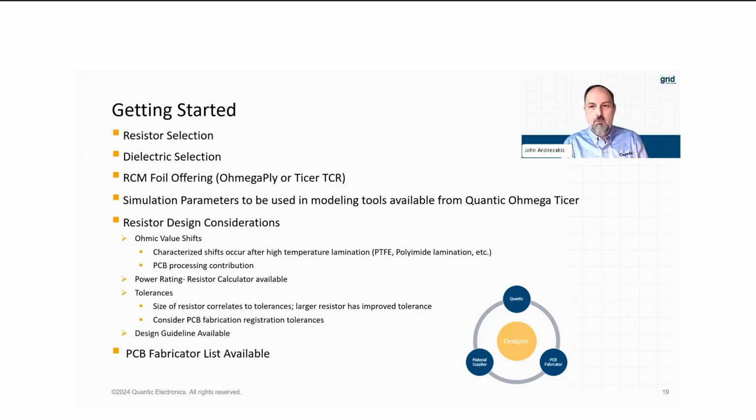Normally, when the resistor is buried, you have thermal mass around it, which will help absorb some of that heat. So people have typically told us, you told me it's only going to be 100 milliwatts, but I'm running up around 400 milliwatts with no problem. So again, it all depends on the stack up, and you can do thermal modeling to verify that.